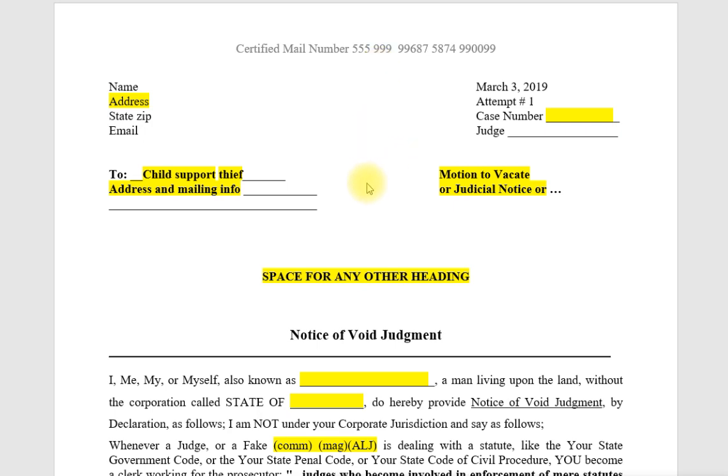ALJs, they're clerks, okay? They're not real judges. And we're going to go through a bunch of court cases and precedent that might help you out. So let's look at this here.